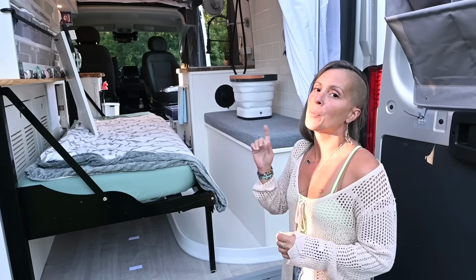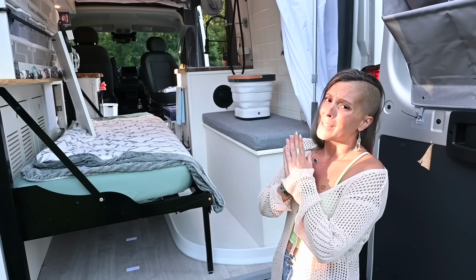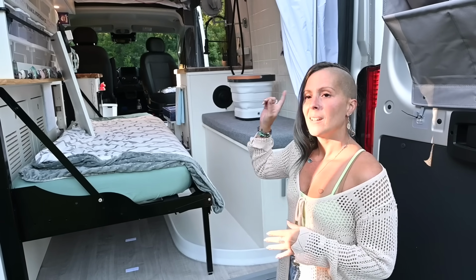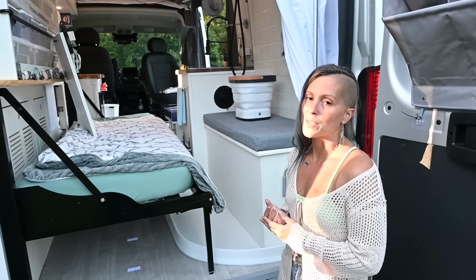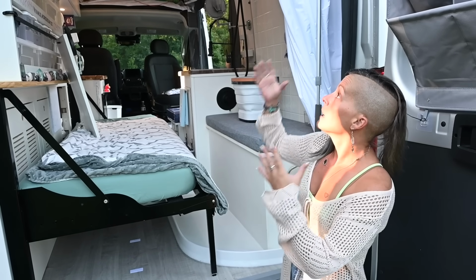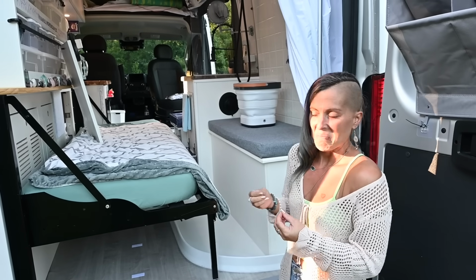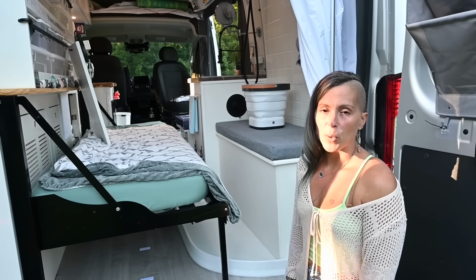I could fit all my stuff, but also St. Augustine, if you haven't been, go. Cobblestone streets, parallel parking, and this thing still fits, and it's not hard to park there. So that's why it's big enough for what I need, but it's also small enough to move around and not feel limited for what I could do.